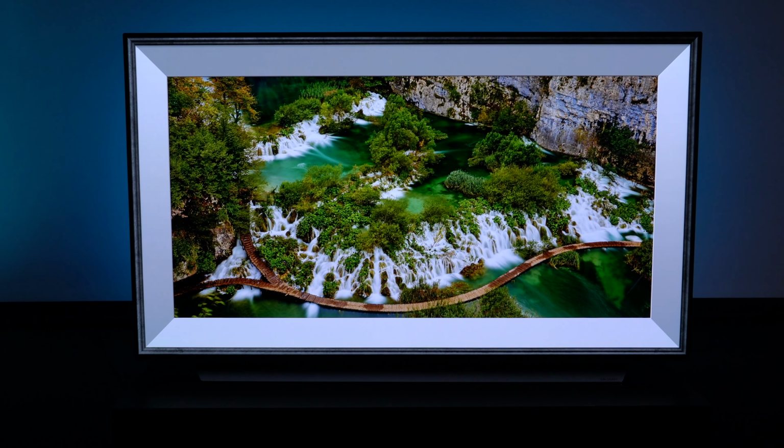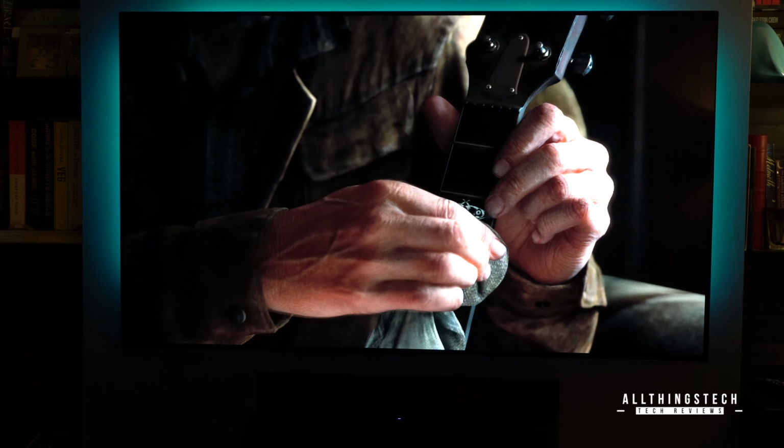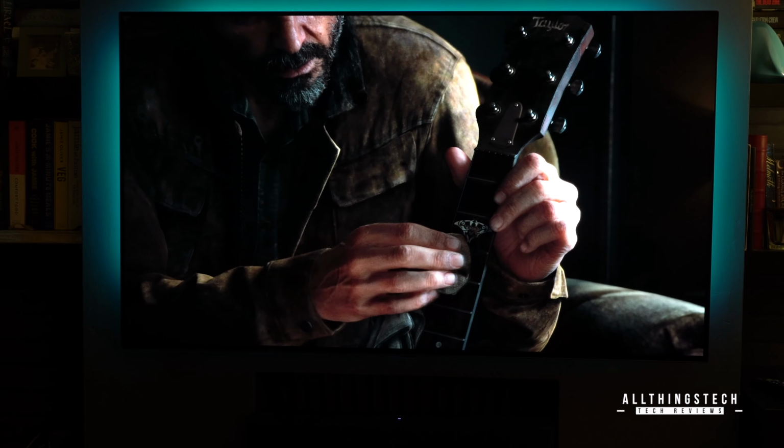Literally what you're seeing just then was me scrolling through all of the different colours available, and here you can see the backlight that I've got currently on my TV wall mounted. So let's take a closer look at the one that I've got installed, and I'd be keen to hear your thoughts.